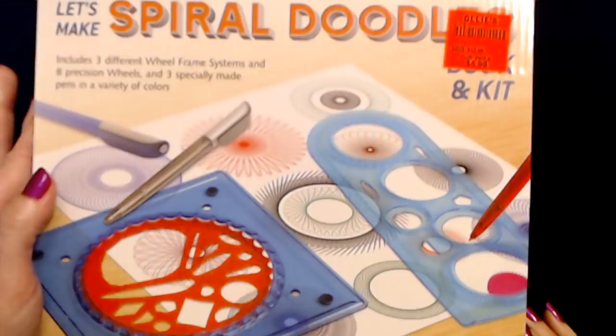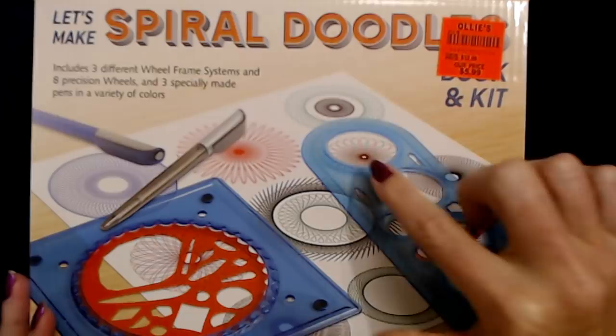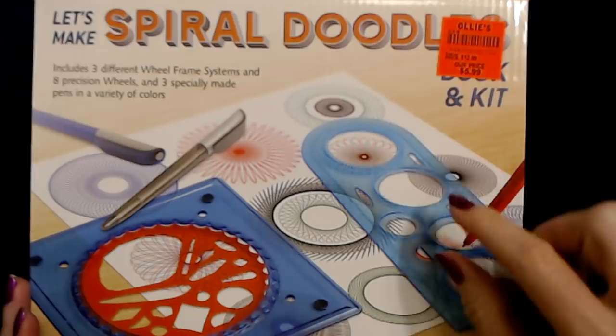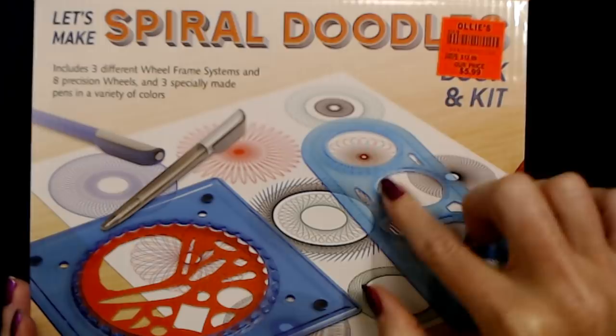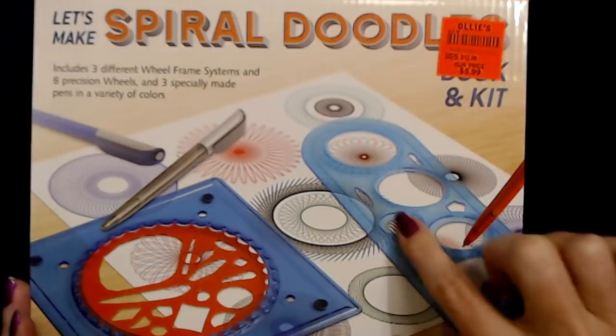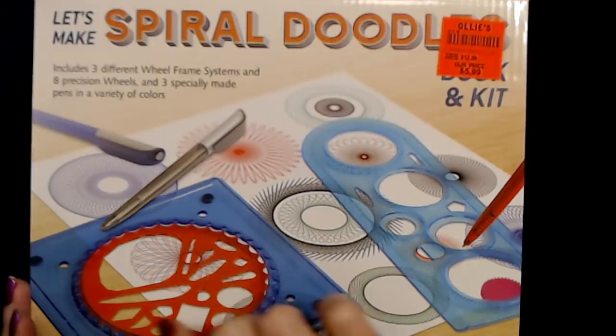Next, we have a spiral doodle. This is like a spirograph, you see. If you remember these, you have the different little forms, and you have things that look like gears that you put in there, and you use your pen or pencil. You can use different colors. And each one, depending on the type you use and the size of the opening and where you put the pen or pencil, is going to make a different type of spiral. And you can make really pretty things this way.